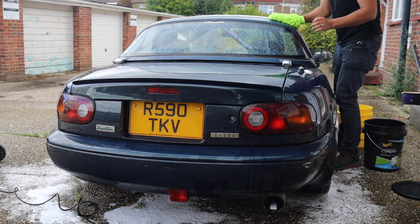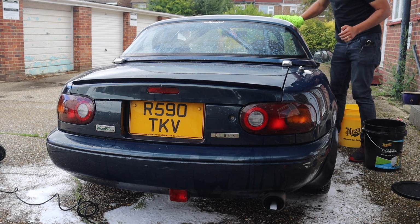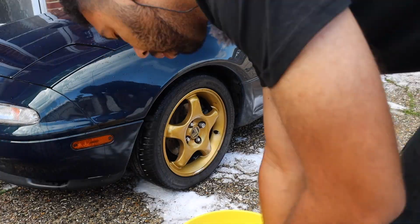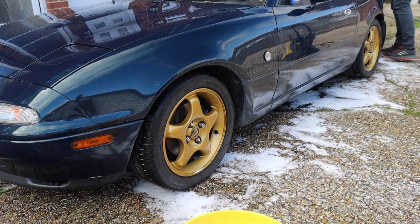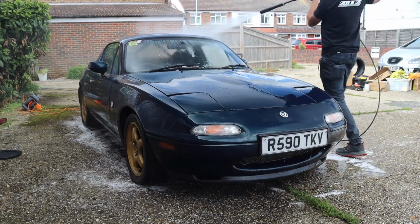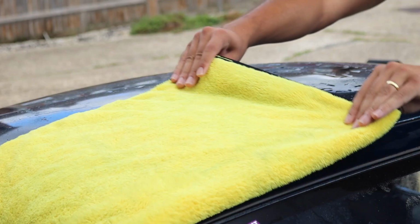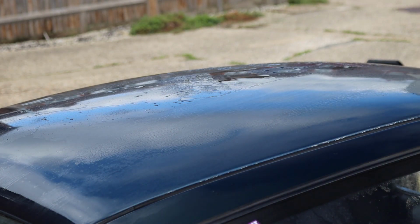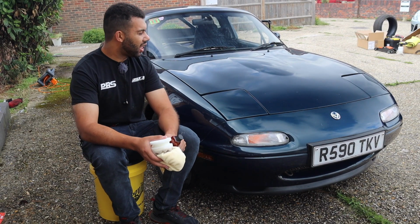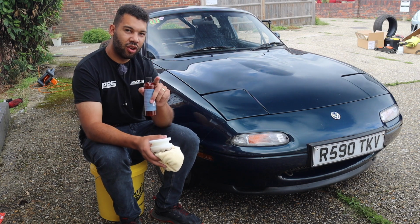Try not to use any circular motions, nice straight motions. Look at that, the Montego blue paintwork is sparkling already. I like it. So as you can hopefully see, Monique is looking so much better. The Montego blue paintwork is shining once more, but we are not quite finished.